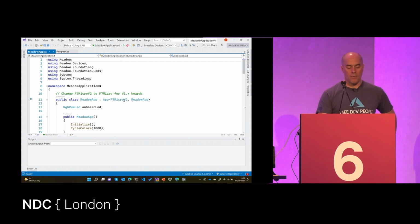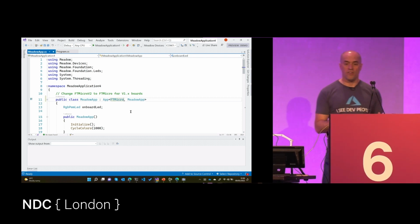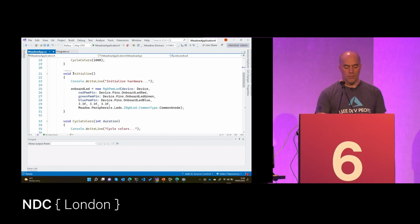You'll notice here, I've not got V2 boards. They've only recently come out, and I've not managed to get one yet because they've not been in stock. So you need to just delete the V2 bit unless you get a new board. If you've got the V2, leave it there, but I've got a V1 board, so I need to delete that. Onboard LED is an RGB, so it's that Neopixel that we mentioned earlier. And then we initialize it and then cycle through colors, because that is our constructor. Initializing the hardware, and we set up the onboard LED.